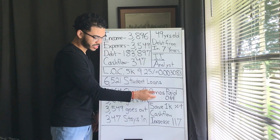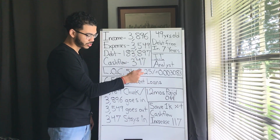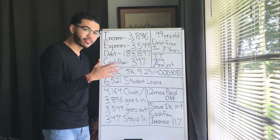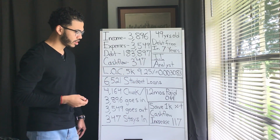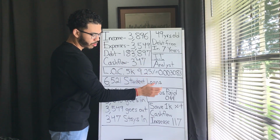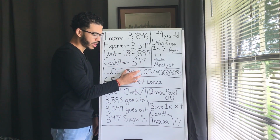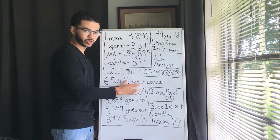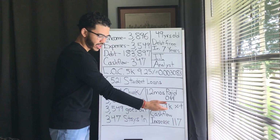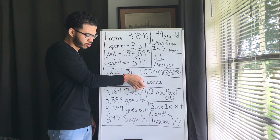As soon as this is done, he's still going to have to satisfy the line of credit. Okay? It'll still have an outstanding balance of $1,000 or so. We'll have an extra 1 to 2 months to kill the line of credit after we killed the student loan debt. The results are I save over $1,000 in interest over here on the student loan.